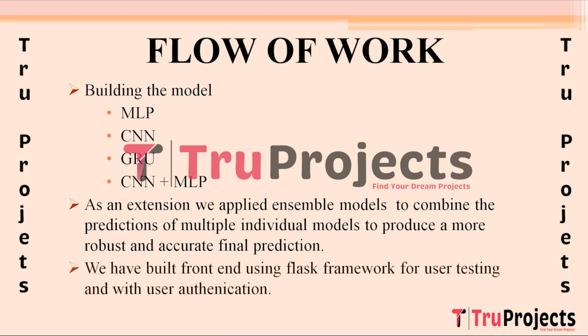This step involves creating the user interface and interaction components for the project using Flask, a micro-web framework in Python. It provides a platform for user testing and authentication.